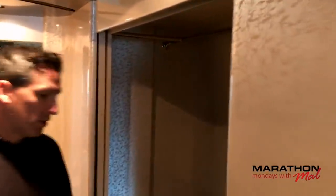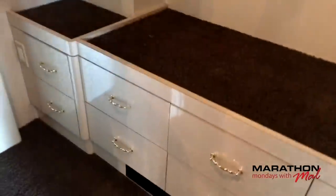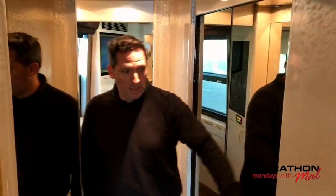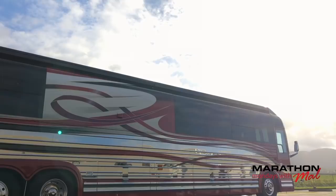Okay, speaking of storage again, sticking with that theme, take a look at this walk-in closet, everybody. You got drawers down here. You got a lot of hanging bar space above. If you want to take a step back, I'll close this door. And you can see that it can be behind a door or it can be open, which is really nice. Lots of storage.